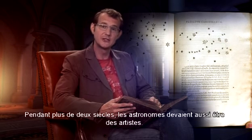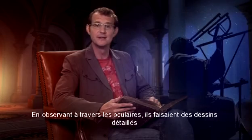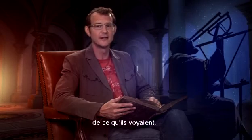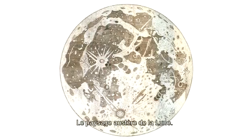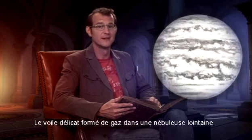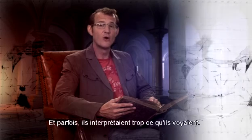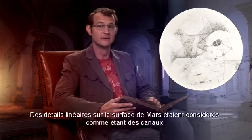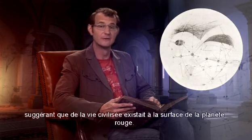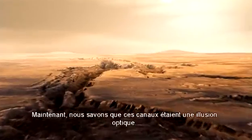For well over 2 centuries, astronomers also had to be artists. Peering through their eyepieces, they made detailed drawings of what they saw. The stark landscape of the moon, a storm in the atmosphere of Jupiter, the subtle veil of gas in a distant nebulae. And sometimes they overinterpreted what they saw. Dark linear features on the surface of Mars were thought to be canals suggesting civilized life on the surface of the red planet. We now know that the canals were an optical illusion.